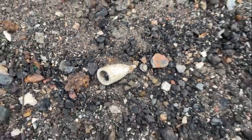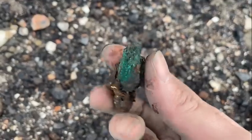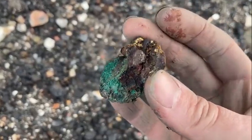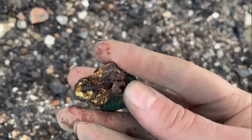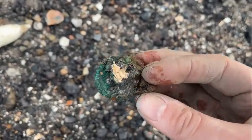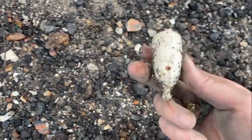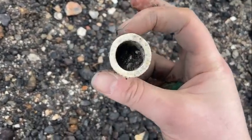Nice big chunky pipe bowl there. But I think I found a button here. Some kind of military, no, service button of some kind. It's very crusty. It may just disintegrate when I try and clean it, but I'll take it anyway. And there's a big chunky pipe bowl. Look at that. Look at the thickness.